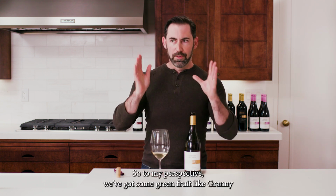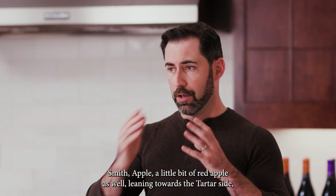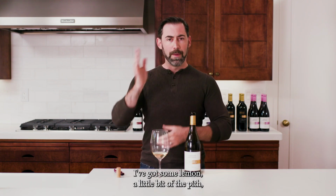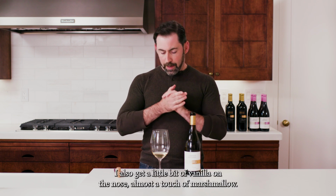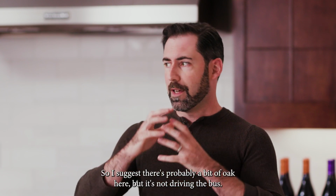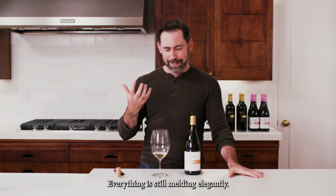Okay, so to my perspective, we've got some green fruit like Granny Smith apple, a little bit of red apple as well, leaning towards the tart side, but still feeling fairly ripe once we start getting into some citrus here. I've got some lemon, a little bit of the pith, not quite the juice, which gives me that bitter oil you find in the skin and balances it out a little bit better. I also get a little bit of vanilla on the nose, almost a touch of marshmallow. So I suggest there's probably a bit of oak here, but it's not driving the bus. It's not overpowering the fruit. Everything is still melding elegantly.